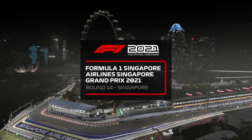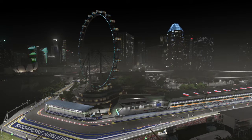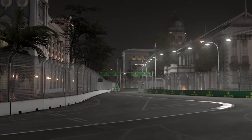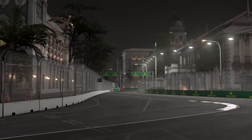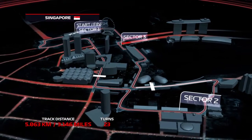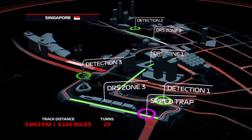Singapore skyline. Formula One returns once again to do battle in what tends to become something of an endurance race, with the notorious sauna-like temperatures in the cockpit making for an extremely physically challenging Grand Prix. We're here at the Marina Bay Street Circuit today, located in the heart of Singapore.